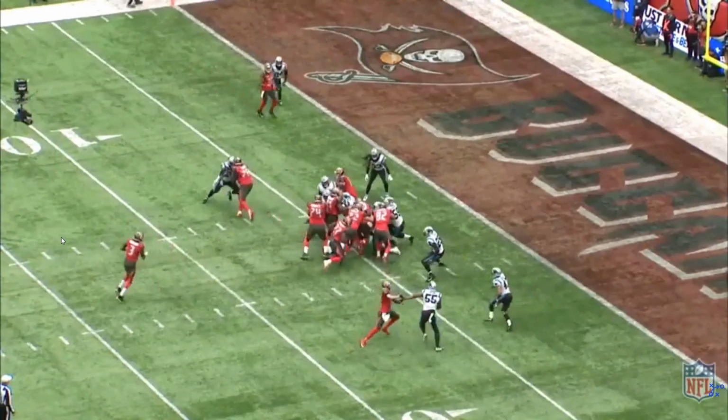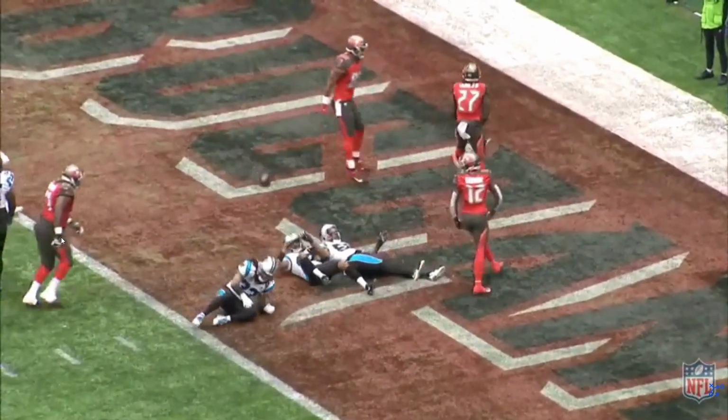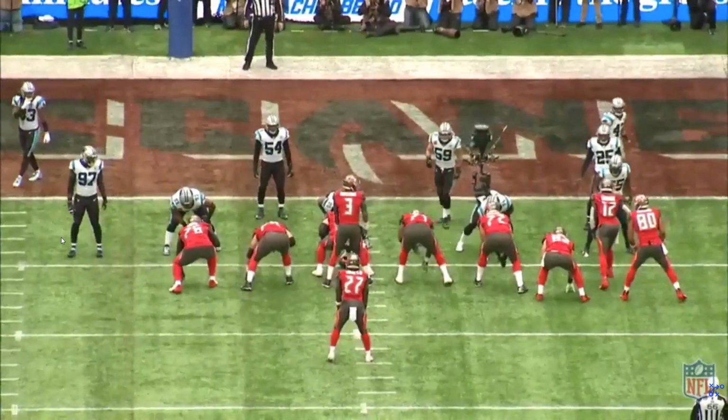Jones is able to shake the defender and finishes with power for a touchdown. So let's take a quick look at the full run here by Ronald Jones.